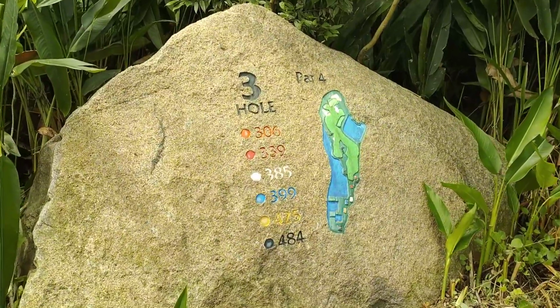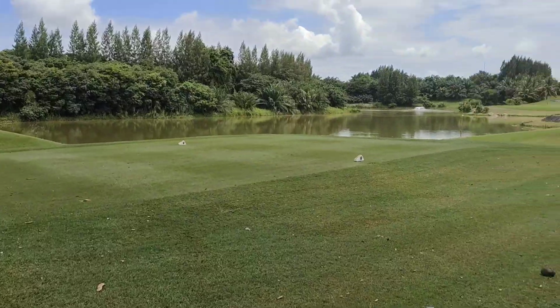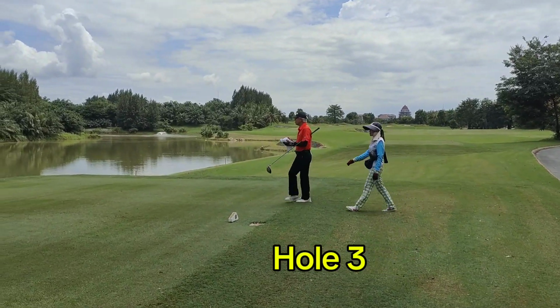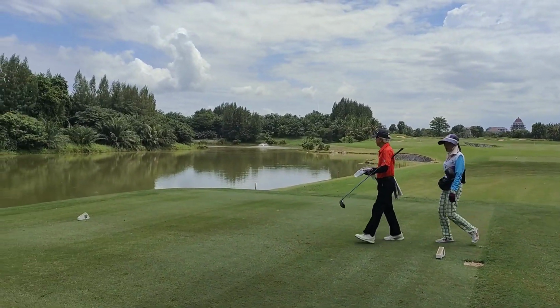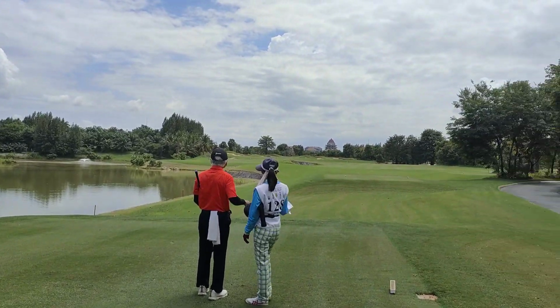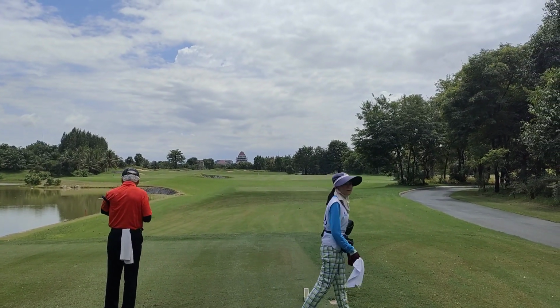Hole 3, par 4, 385 yards. Hole number 3 with the clubhouse in the background. And it's a big water feature, a pond that goes around the whole golf course. So, pretty wide fairway.